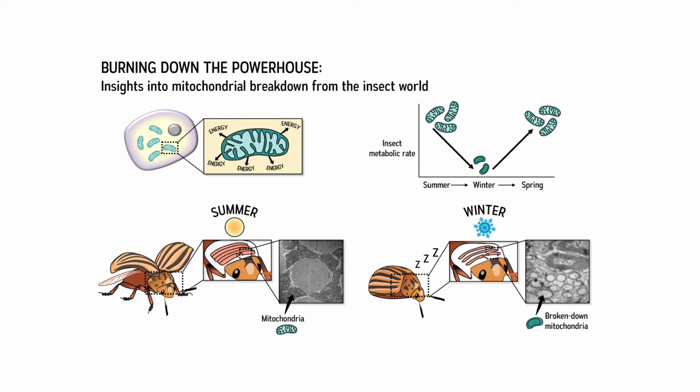So the first place I looked was, of course, the mitochondria, and I measured oxygen consumption in the mitochondria, because mitochondrial respiration, as we call it, determines their metabolic rate. And what I found was absolutely nothing. It appeared as if there were no functional mitochondria in the hibernating beetle's flight muscle.